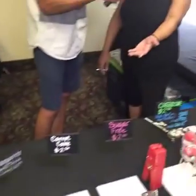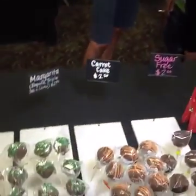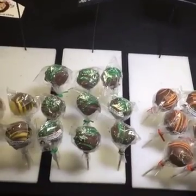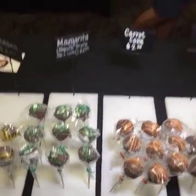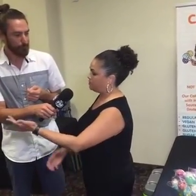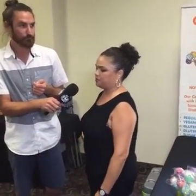And then we have different flavors. We change our flavors every month. The flavor of the month is margarita. It's made with tequila, triple sec, and lime in it. I should have tried that one. It's for moms to celebrate getting the kids back to school. We change our flavors every month, but we normally have banana, and we have carrot cake, and we have cheesecake, and then our normal cake pops: red velvet, brownie, and white cake with sprinkles.